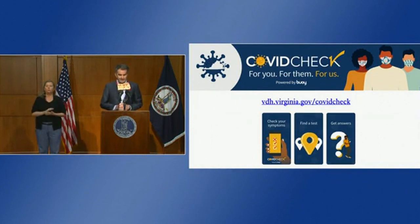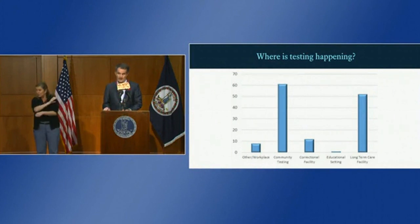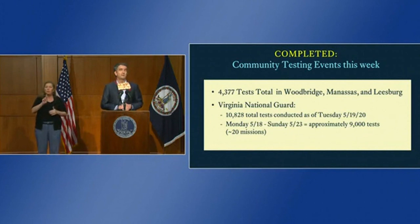As we have talked about, testing and tracing are critical pieces of this puzzle as we move forward. VDH is in the process of hiring the tracing workforce that we need. And we keep expanding our testing capabilities. We are doing large-scale community testing with the VDH and in many cases the National Guard as well as private contractors. We're working to partner with pharmacies for testing, and we continue to ensure that doctors' offices and clinics are able to access testing. This week, we did more than 4,000 tests at community events in Woodbridge, Manassas, and Leesburg.